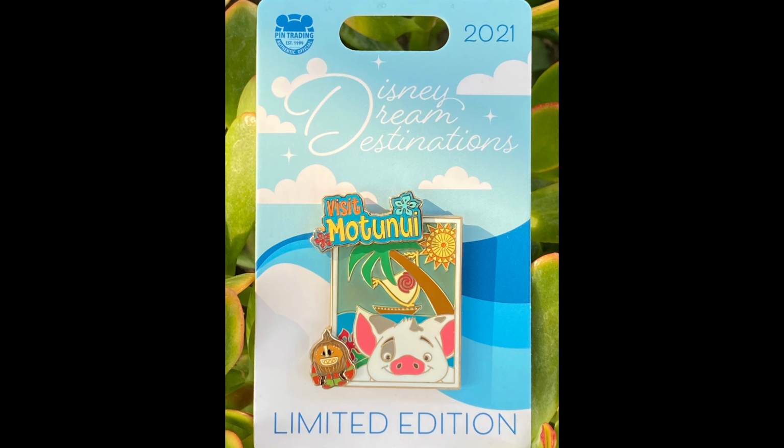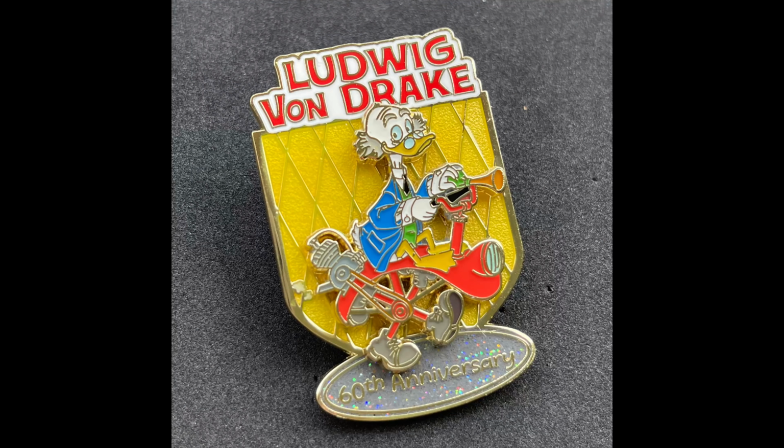Next, we have the Disneyland exclusives. There was just one. It is the Disney Dream Destinations pin, which features Pua from Moana. Limited edition of 2,500 with a retail price of $19.99. And then all of the other pins are shared releases. Some of them are only at Disneyland right now, though, so I'll be sure to mention that when I cover the pin. First up is the Ludwig von Drake 60th Anniversary pin.